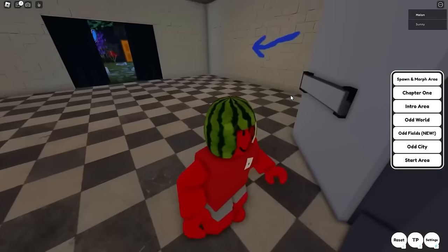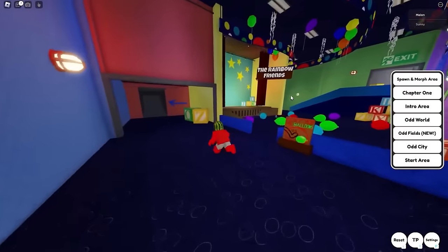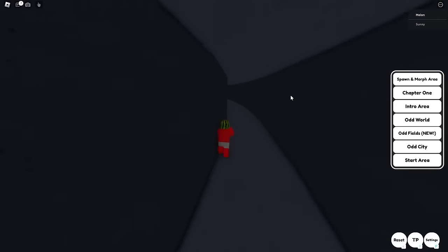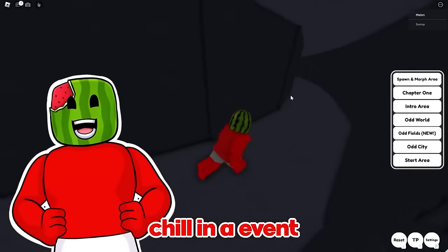I'm thinking I visit Chapter One. Here's the thing. No one ever hides in the party room. I'm literally just gonna go in this gigantic hallway. I don't even know what you call this hallway vent thing. And I'm just gonna flop in a corner. I doubt he'll even check in here. This should be far enough. And I'll just chill in the vent like Purple.